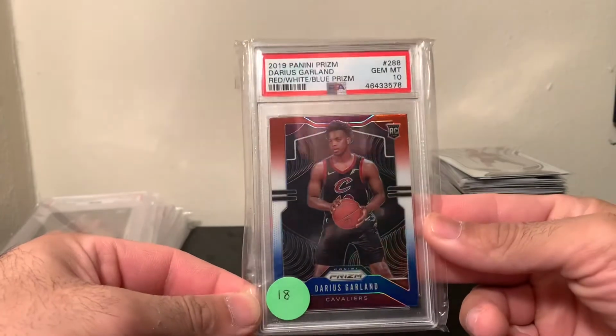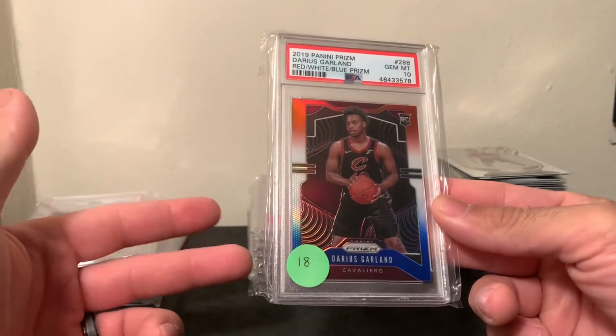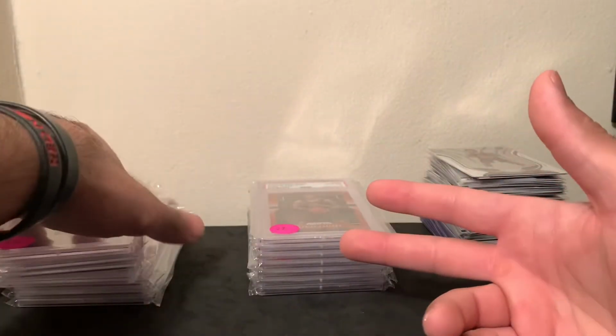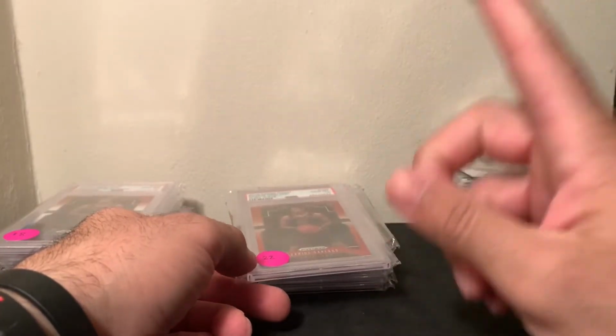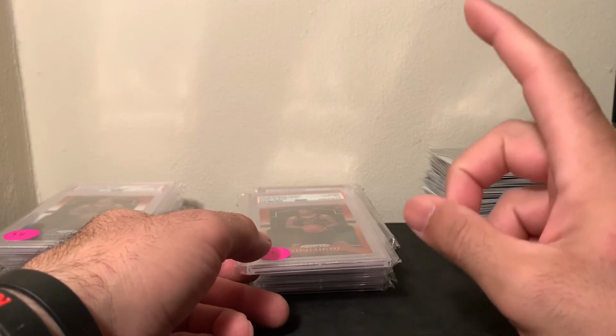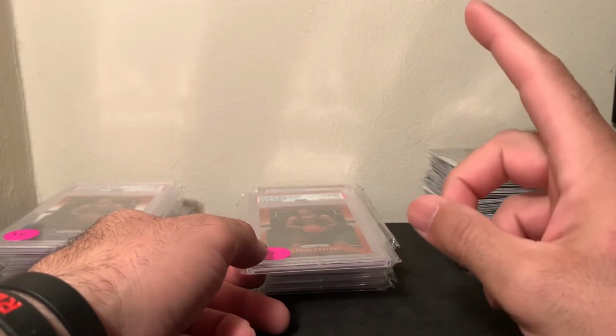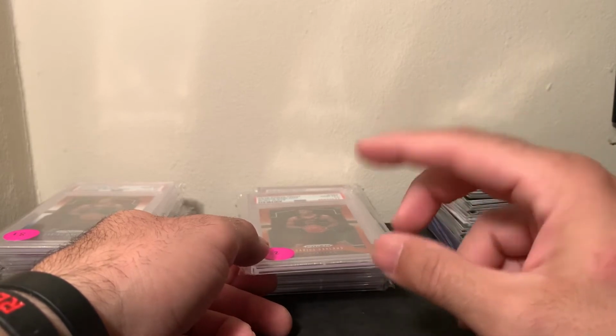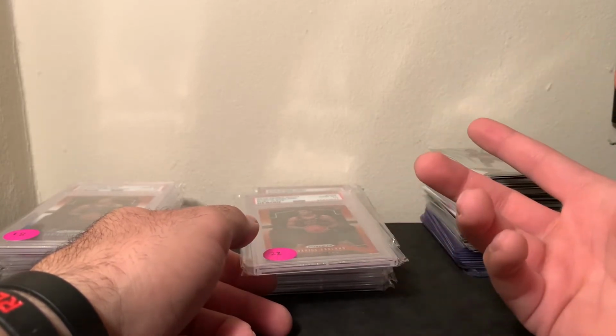Prism, red, white, and blues. The last sold for like 225. 18 bucks into this. Have another one right here, PSA 10. These all I got graded myself. That's why you see the cheap prices, because all these I got graded myself. The only graded card I did sell was the PSA 9 White Sparkle. I had bought that off eBay for $115. Then right before the season started, I sold it for $350. So again, made $200 profit.